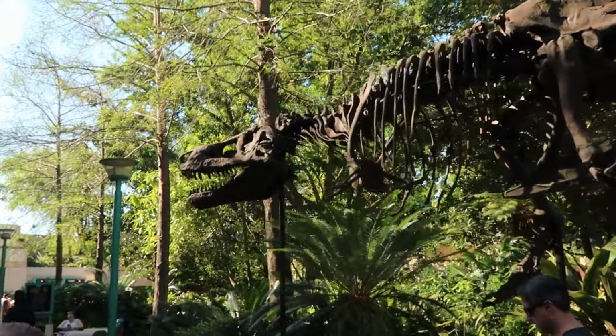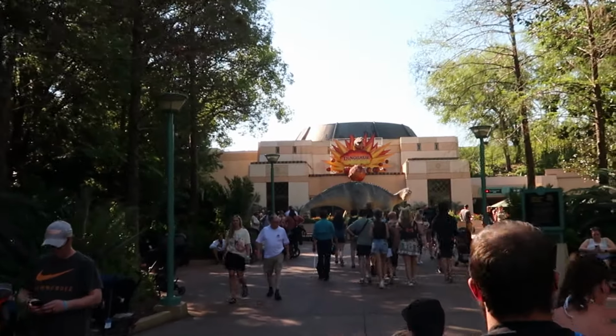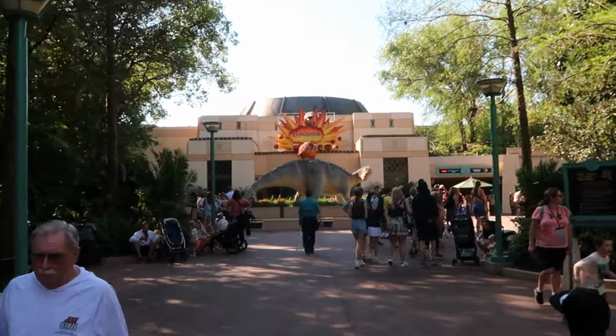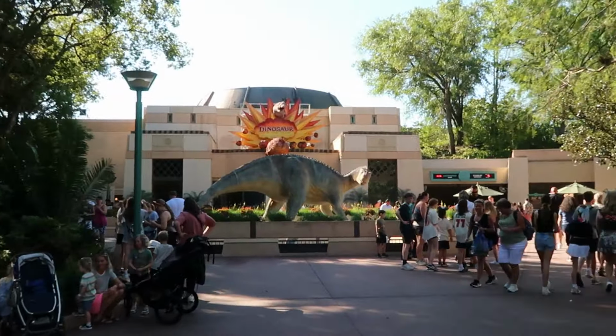Really cool how they still do have some of this stuff up though, so you can get some great photo ops. Of course, Dinosaur at Disney's Animal Kingdom is closing in the future, but I do want to head over to the gift shop, check out any new merchandise that they have left. I did want to note though, currently Dinosaur is only a 15-minute wait, so that's not too shabby at all.